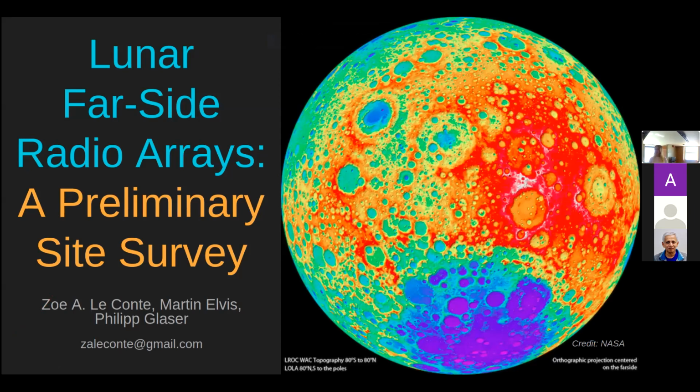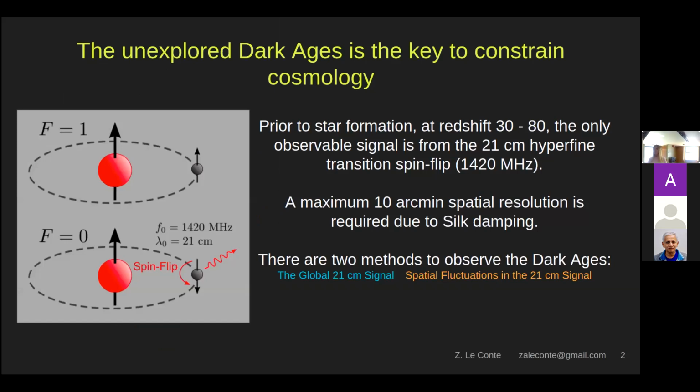And she's going to do something quite different today, and she's supervised by Martin Alvis, doing a project called Lunar Farside Radio Arrays, a preliminary site survey. Yeah, so afternoon. I'm going away from the high energy and onto radio arrays on the lunar far side, a site survey. We have a gap in our astronomical knowledge during the Dark Ages, a period prior to star formation, and I'm looking specifically at redshifts 30 to 80.